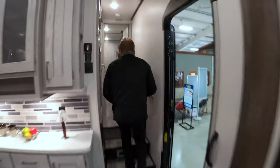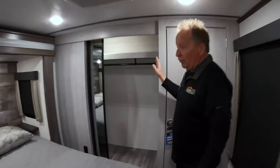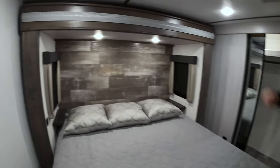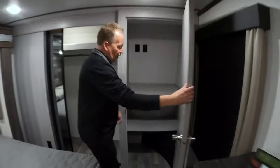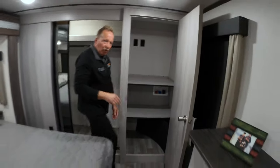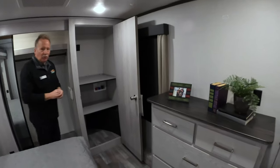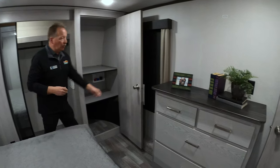And let's go up into the bedroom and take a look at this. You want to talk about room? Look at this big walk-in closet. It's got a shoe shelf in there. Plenty of space to hang all of your clothes. We got a nice king-size bed right here with the wood backdrop on the wall. That adds a really nice homey touch to it. We've got a great big closet right here, which is washer and dryer stackable, not just an all-in-one, but stackable, and that will accommodate that, so you can also do your own laundry when you're out on the road.